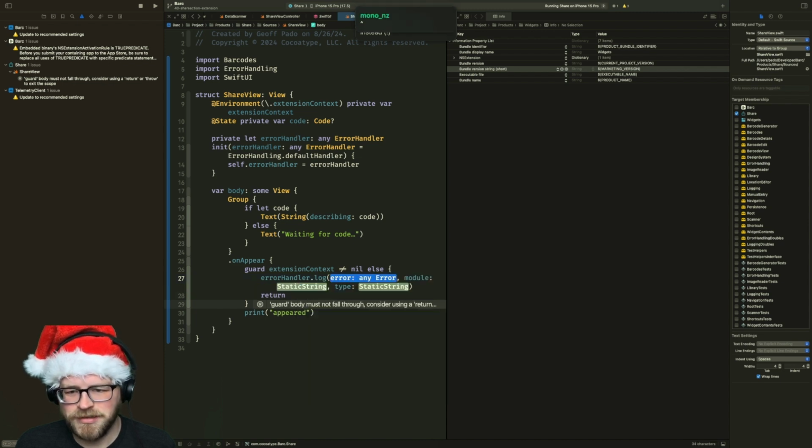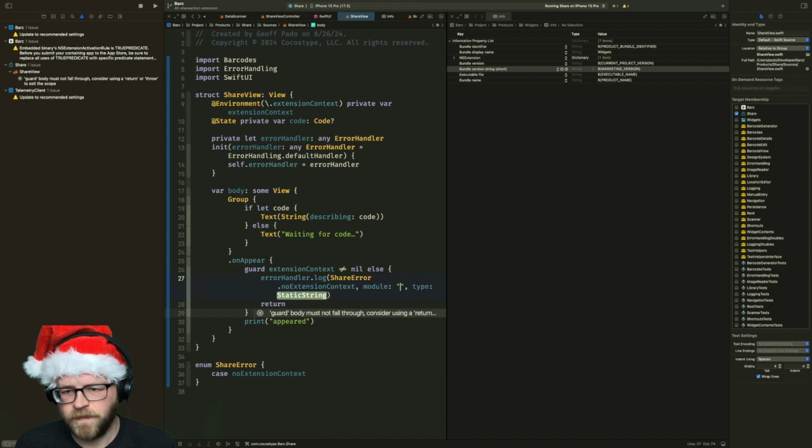We are logging. We need to create an error. Enum share error, case no extension context. Share error no extension context module share type, no, sorry, whoops.